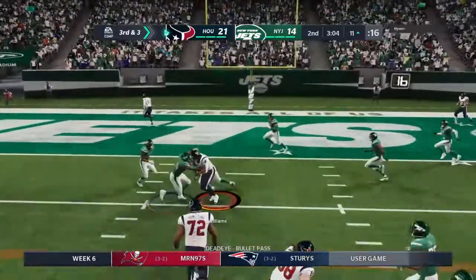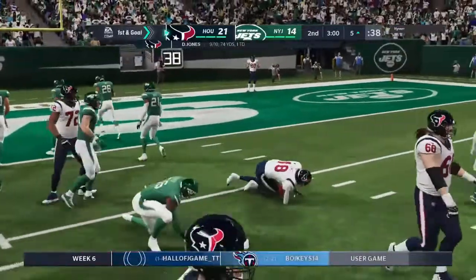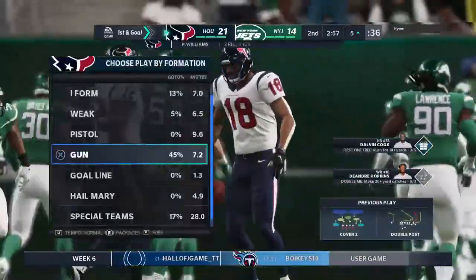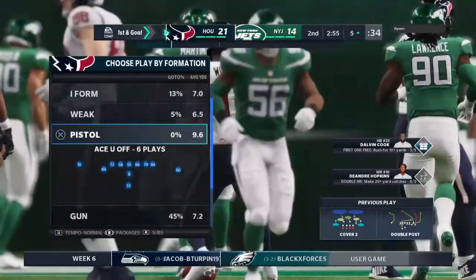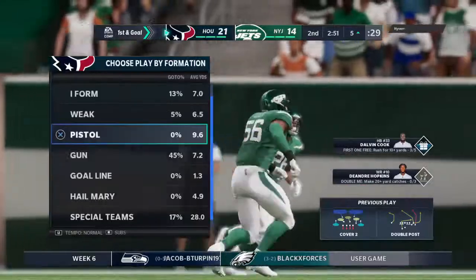Jones from the gun on third down. He's got his man. It's Williams. And the Texans are going to have first and goal as they try to finish off this drive with 6 points. It's a gain of 6 as they're able to convert, and now it's first and goal.